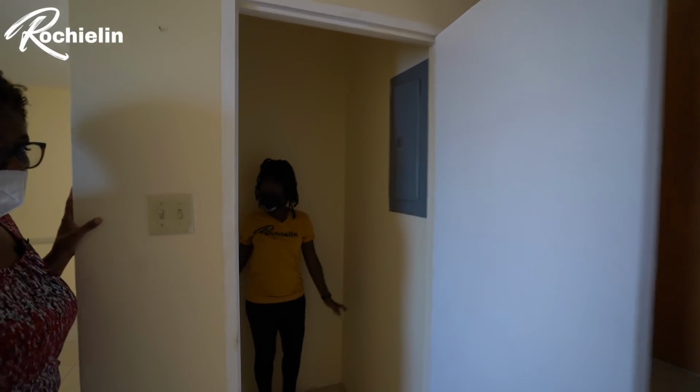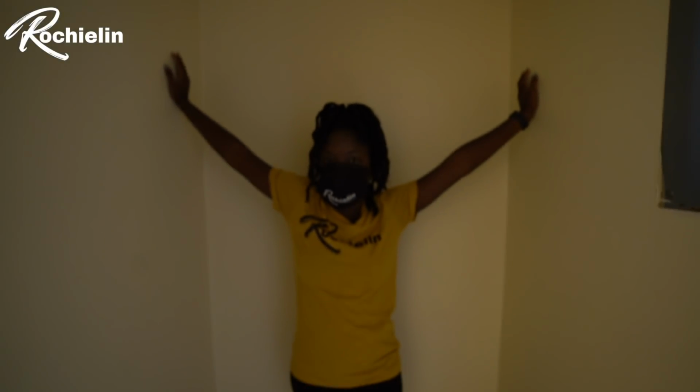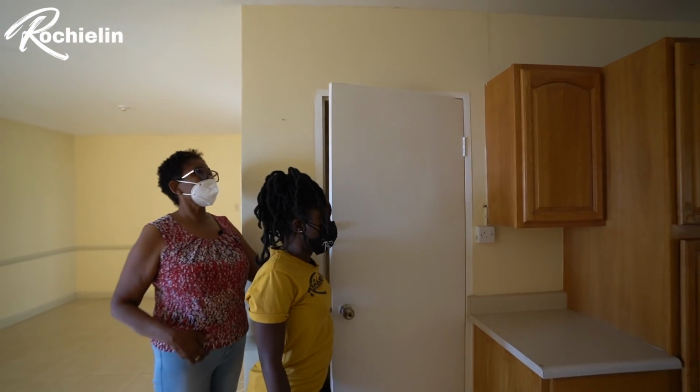It's storage, so your broom and your mop, or if you wanted to, I guess, use it as a pantry or something. You could maybe put some shelves in there and it acts as a pantry.